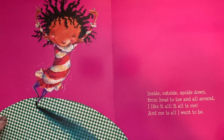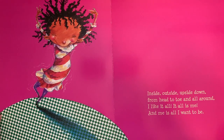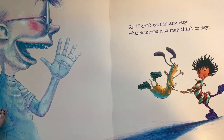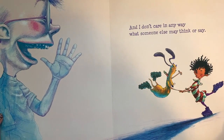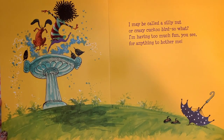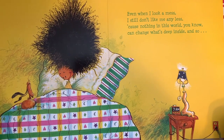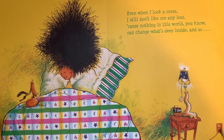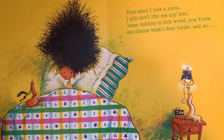Inside, outside, upside down, from head to toe and all around. I like it all. It all is me, and me is all I want to be. And I don't care in any way what someone else may think or say. I may be called a silly nut or crazy cuckoo bird. So what? I'm having too much fun, you see, for anything to bother me. Even when I look a mess, I still don't like me any less. 'Cause nothing in the world you know can change what's deep inside.